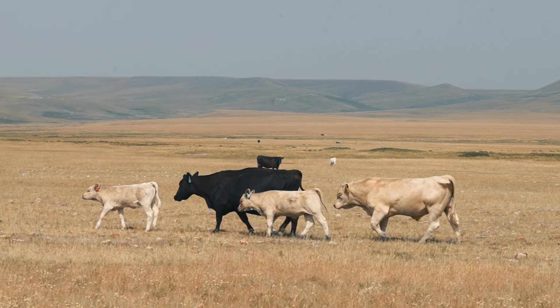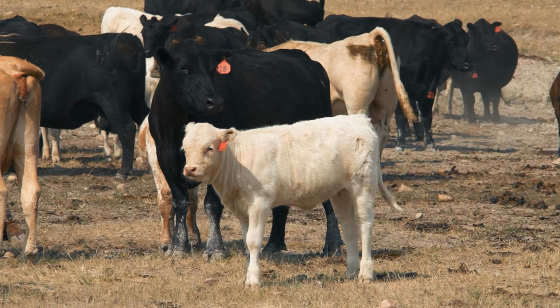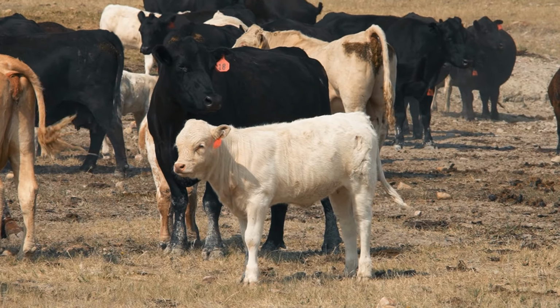They were phenomenal. The buyers are seeing great value in these Charolais calves. They perform well in the feedlot. I absolutely love the Charolais. They're high performing and low maintenance.